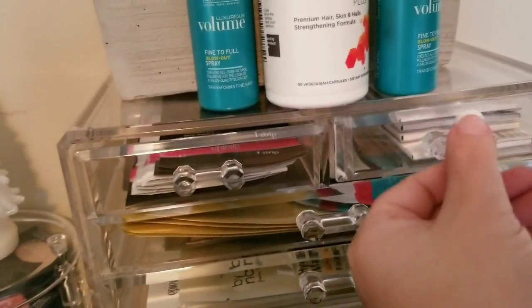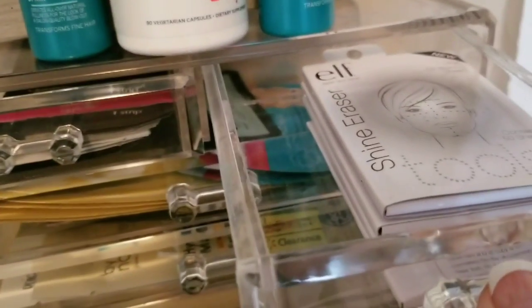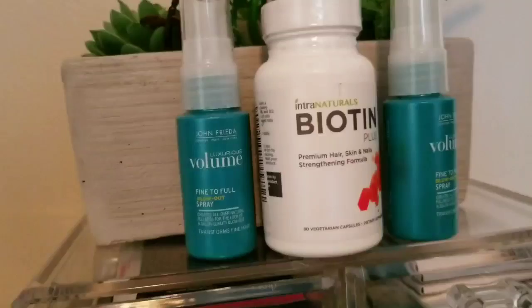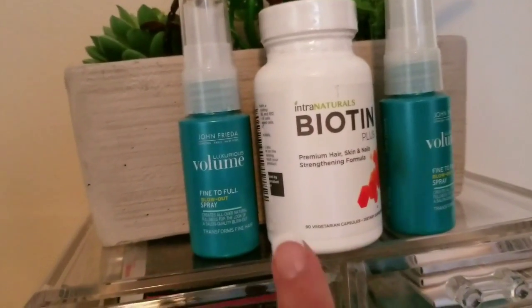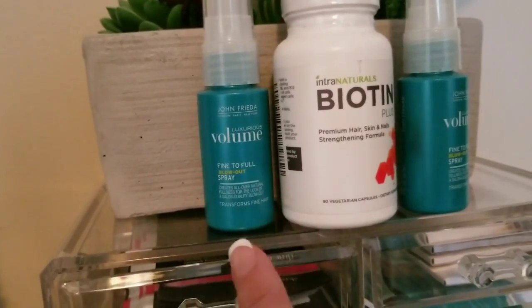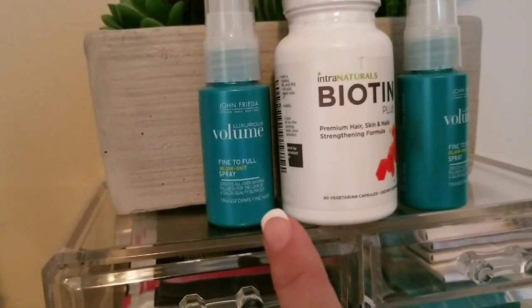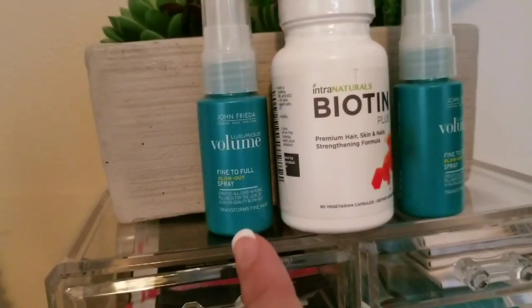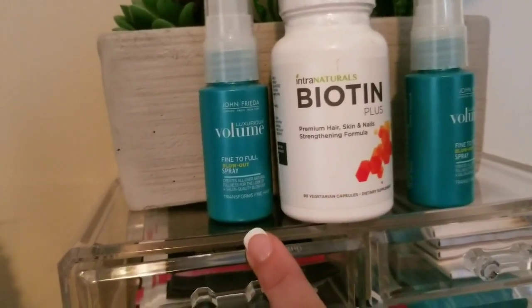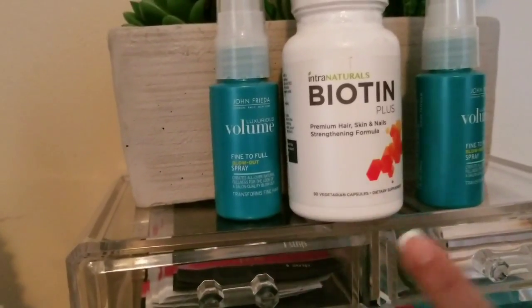And then I do have blotting paper because I have oily skin in my T-zone and dry skin in the other areas. Biotin for my hair, and this is what I use even if I'm straightening or curling it. After I get out of the shower, I spray this, and these are just little travel sizes, and they are hard to find because nobody's carrying this anymore, which stinks, and I had a stockpile of it, so I'm probably going to have to start ordering this stuff online. So that's that.